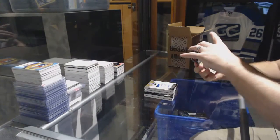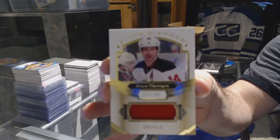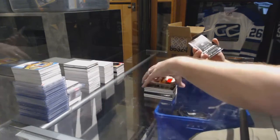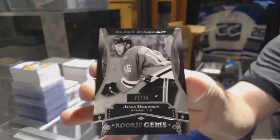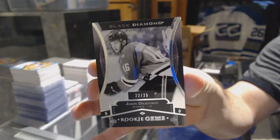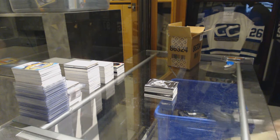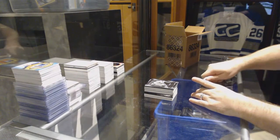For the New Jersey Devils, number 149, Adam Henrique. And we've got for the Dallas Stars, number 25, pure black rookie gems, Jason Dickinson. Kablamo. It's diamond time, hopefully.